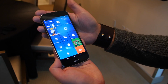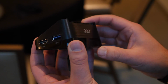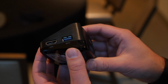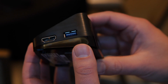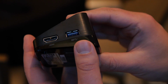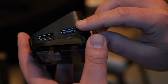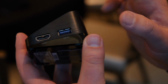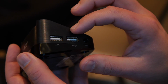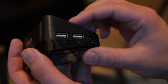Now we're going to show you what it's like with Continuum, but before that, we're going to give you a quick tour of the dock. So this is Acer's answer to the display dock from Microsoft, and it's definitely a unique device. It's very light. It's not as heavy as Microsoft's display dock, which definitely has some added weight to it so it doesn't shift around. This, on the other hand, is a little bit more hollow, a little bit more plastic feeling. You can see over here you have a USB 3.0 for fast connections, HDMI out. Coming around to the other side here, you have two USB 2.0 ports, and of course the power connector, which you need to power the whole setup.